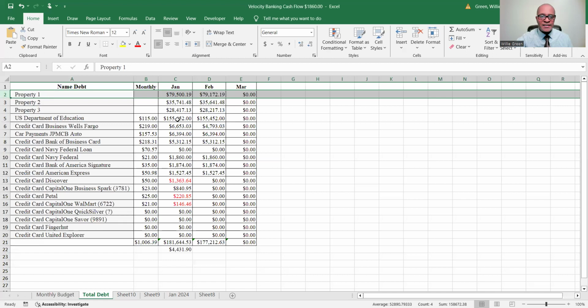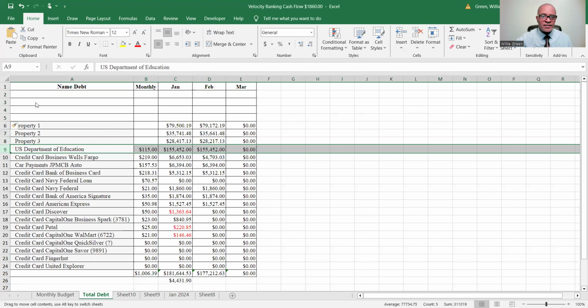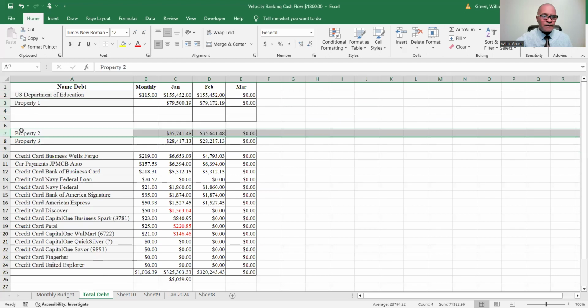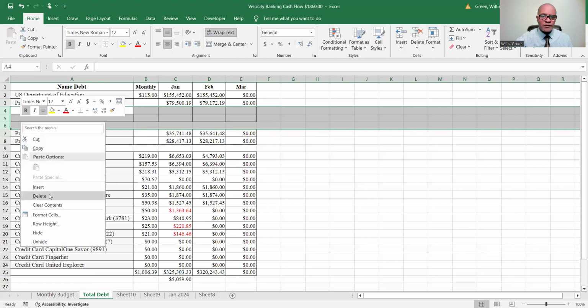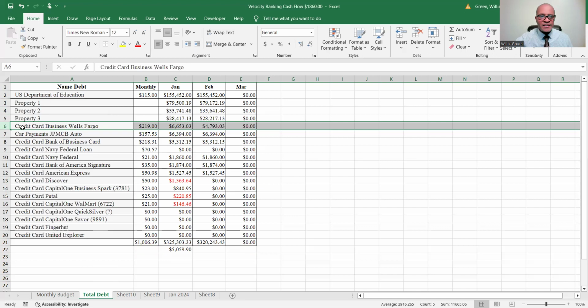U.S. Department of Education, and these are the remainder in general of the bills that I have. I'm just going to take a brief second to arrange them. And so I'm going to try to tackle these more in descending order, except for the big ones. So next, this is the next one.